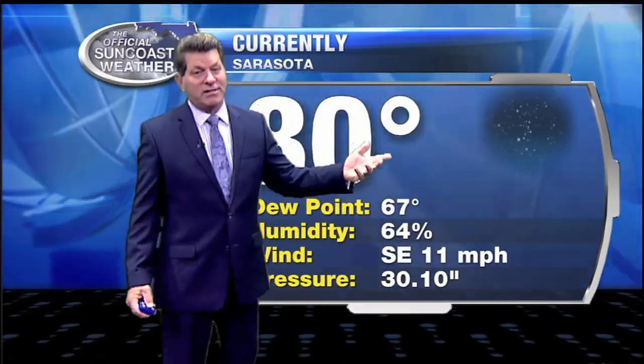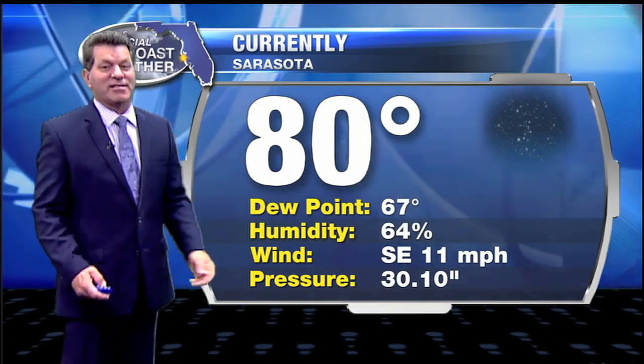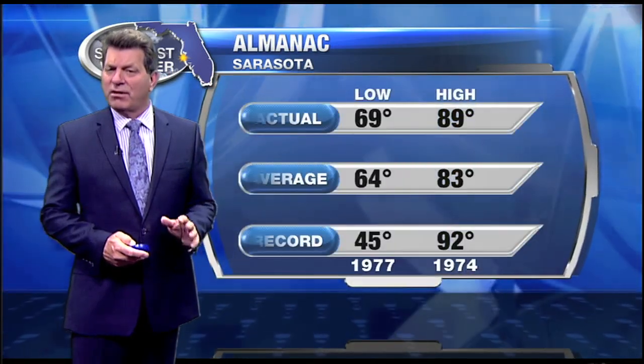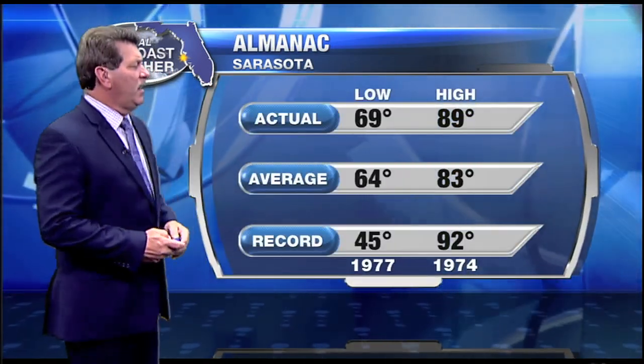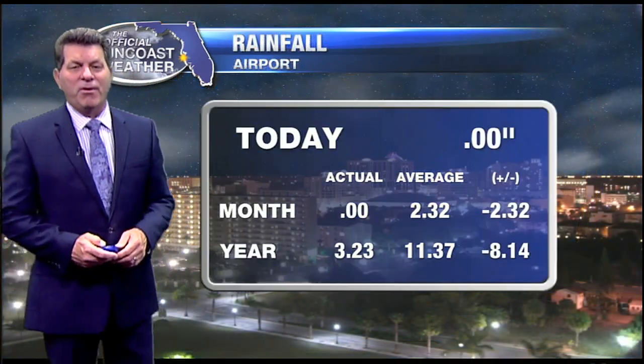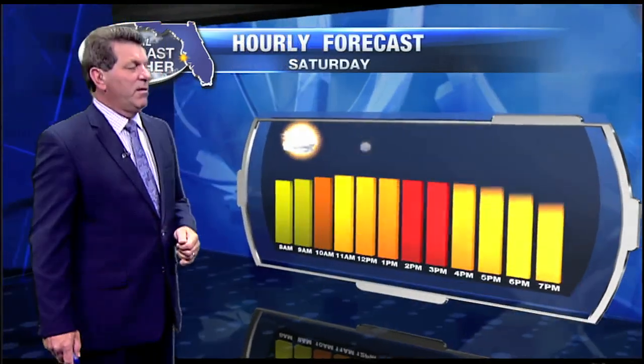Currently, it's 80 degrees, still warm, and the dew point is up there at 67. Winds are out of the southeast at 11. The pressure on the rise, 30.10. The high today, above average, close to a record. It was 89 degrees, the record high 92, and no rainfall report. That's the same old story, and will probably stay that way through most of the weekend.